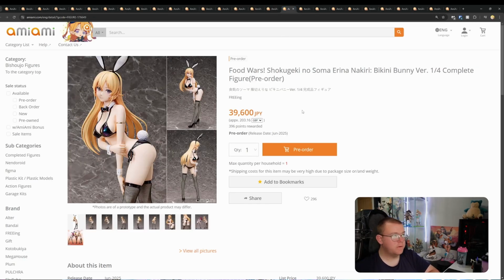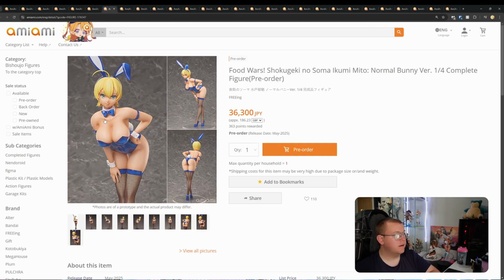Here is the other Food Wars. Erina Nakiri, bikini version, for 39,600 yen. June 2025. So she's more expensive, obviously, than the original, and than Ikumi Mito. For some reason, I guess she's a more appealing character.